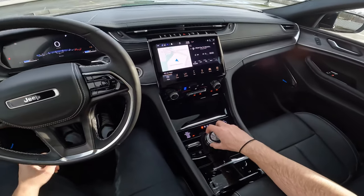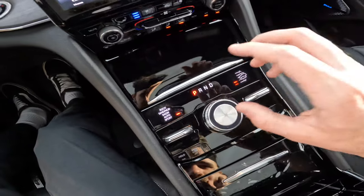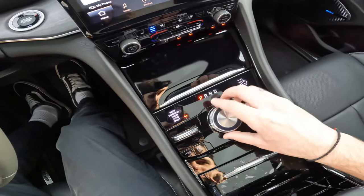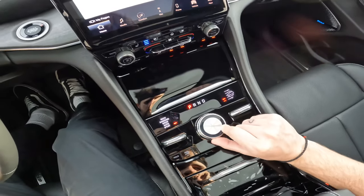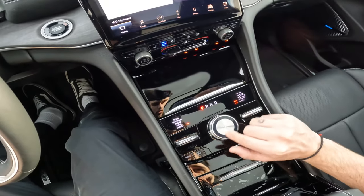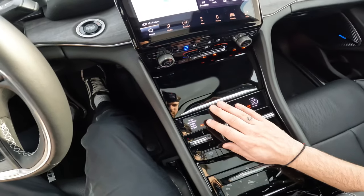It's very sturdy. Doesn't feel cheap, which is very important. I like that a lot, and it's very important that it doesn't feel cheap, because some companies fail with that. You got a nice little glass kind of touch here with the chrome, and then obviously our chrome over there as well.